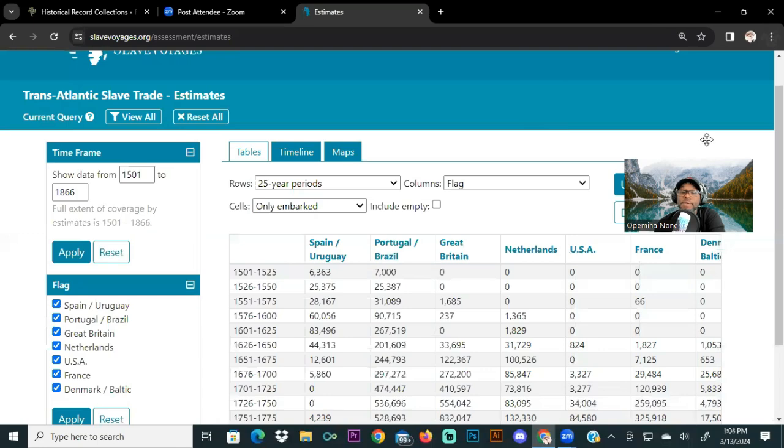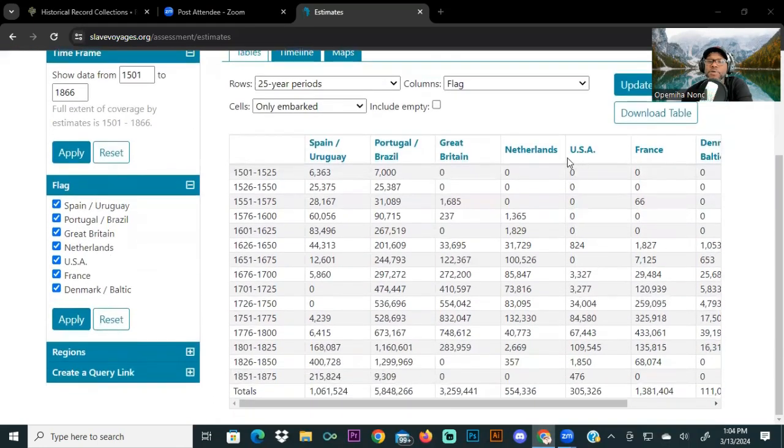All right. So right here in the United States column where my cursor is, as you can see, we don't really have any slaves coming to the United States until between 1626 and 1650, which is quite a bit of time covered when slaves were coming here. Okay, so again, this is 1626 to 1650. So this is after 1619. Let's keep on looking. Between 1651 and 1675, there are 0 slaves.